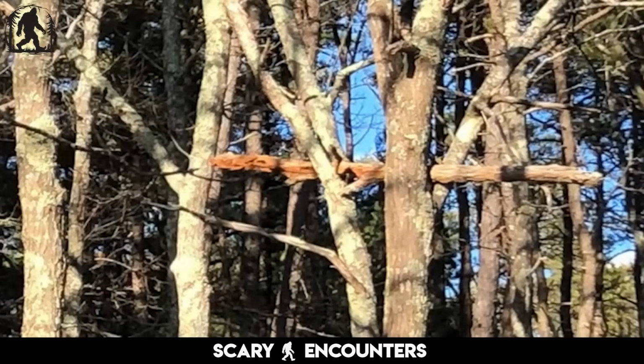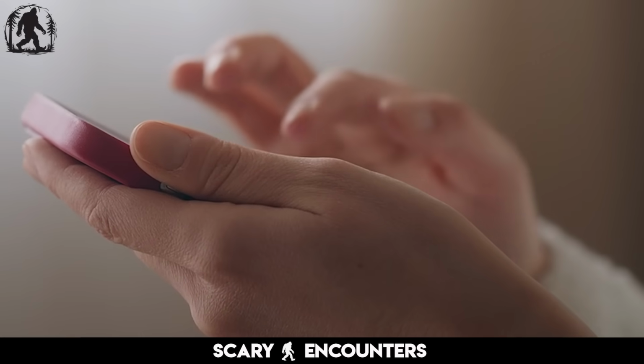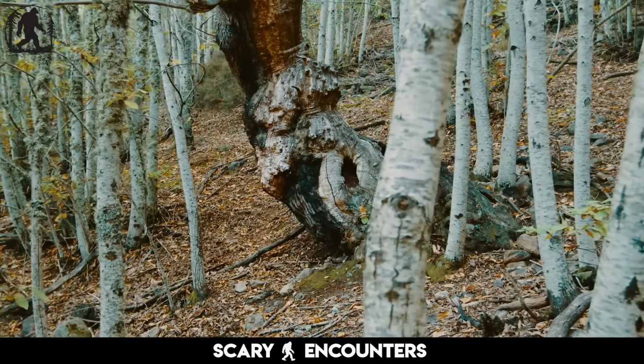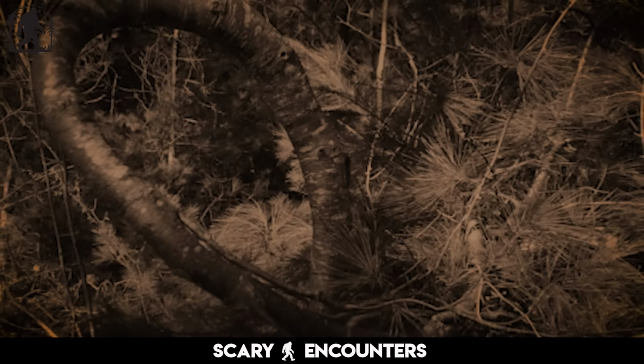Max isn't just chasing legends, he's collecting tangible evidence. Whether it's strategically placed logs, eerie tree formations, or unusual breaks, the patterns keep appearing. It's up to the viewer to decide if this is all just coincidence or proof of something living in the shadows. The question remains, is Bigfoot really out here, leaving these signs for those who dare to look?